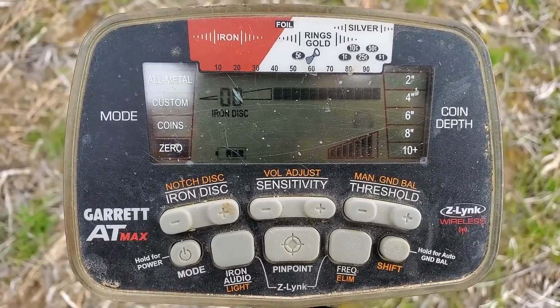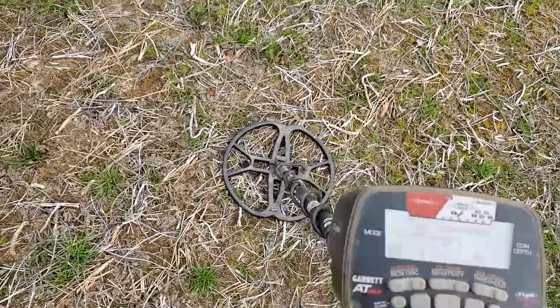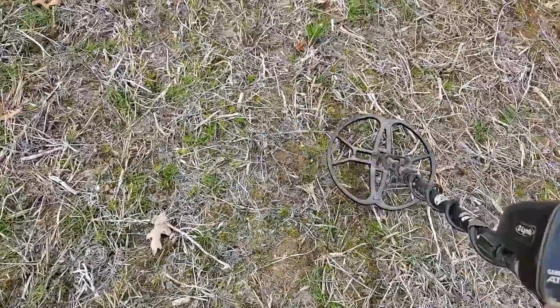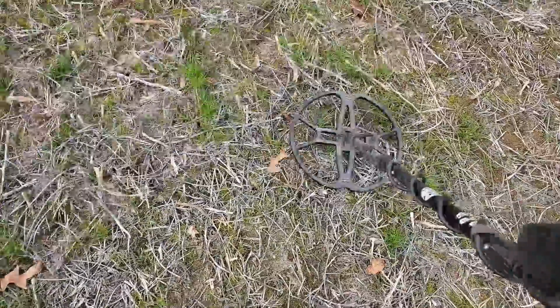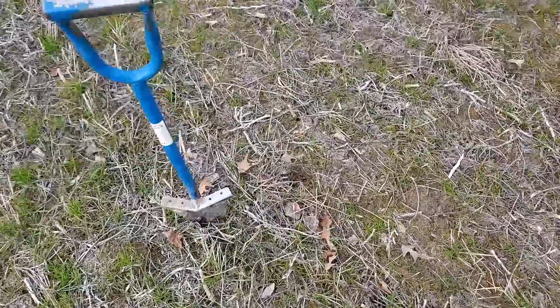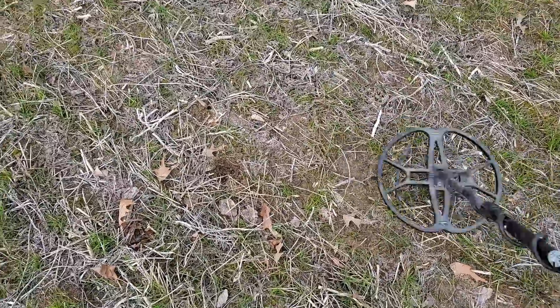If the iron starts bugging me, I might bring up the iron disc a little bit, but I like hearing the iron. So I'll show you the iron that's in here. I'm swinging real fast right now just to show you, but there's not a ton of iron in this area that I'm working, and I've got a decent signal here marked. I figured I'd let you listen to at least one of these.